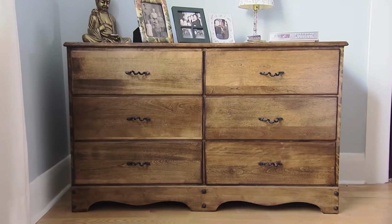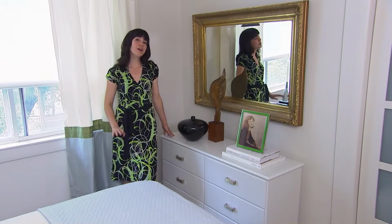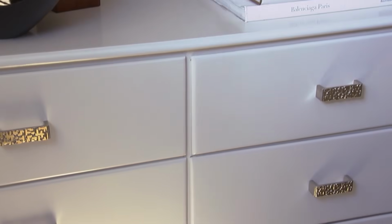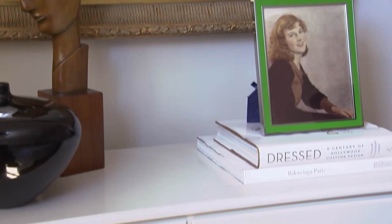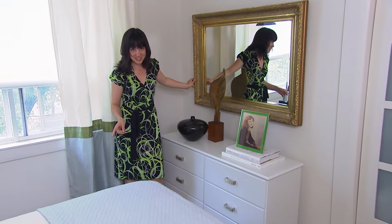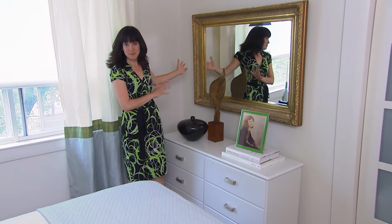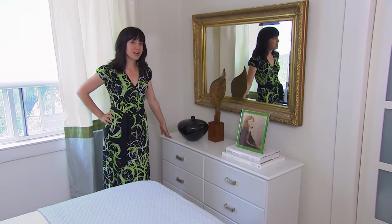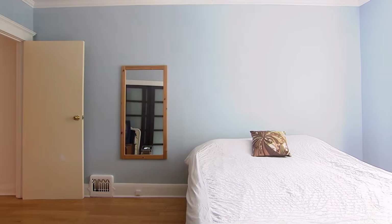This old dresser has been completely transformed. It's gone from shabby to stylish with just a coat of high gloss paint and new metallic hardware. Now this is a classic piece that's gonna last Tiffany a long, long time. This mirror, which we got from a consignment store, another great save, it's big, but it's in keeping with the proportion of the dresser, so don't be afraid of using big pieces.